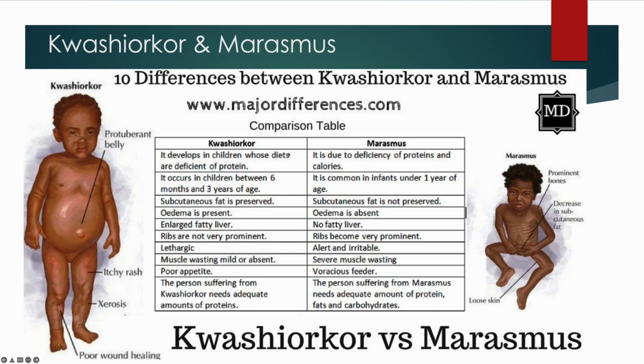One other way that I can remember kwashiorkor is the acronym MEALS. M stands for malnutrition, specifically protein. E stands for edema. A stands for anemia. L stands for liver, because they have an enlarged fatty liver. And S stands for skin lesions, so they have skin lesions and rash. So that's one way you can remember kwashiorkor.